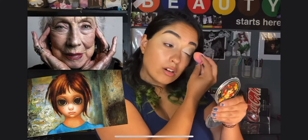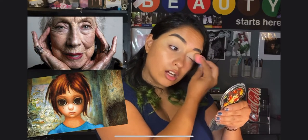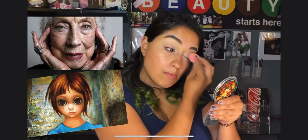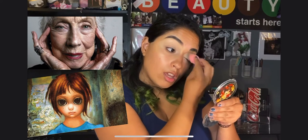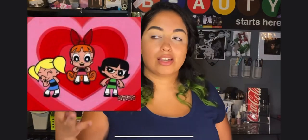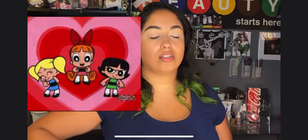Now, the look of the Powerpuff Girls came from the art of Miss Margaret Keane, and her artwork depicted a lot of big round oval faces and big eyes. And he preferred this look because he even tried to make the Powerpuff Girls more realistic, with noses and fingers, but he said it didn't carry the same effect that he wanted for his superhero team.